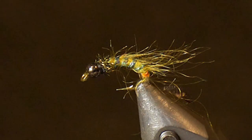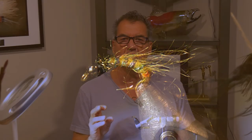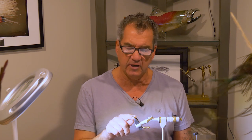So there it is, the finished Don's Caddis Pupae. Now all Caddis Pupae look very similar. They have a very bright rib. This rib is perfect. It gleams in the sun. It's nice and green. Plus you get that nice orange butt at the bottom. And I find that orange butt is a nice hot spot on this fly. Deadly little Caddis Pupae. Make sure you have some in your fly box.